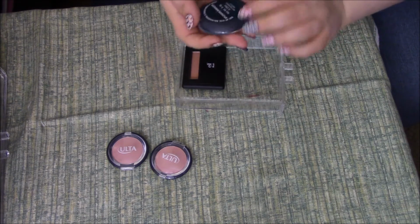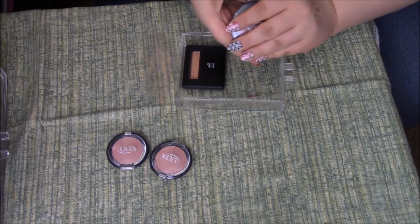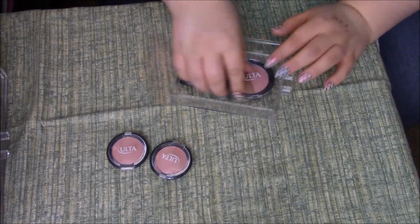And this is the Ulta Splendor bronzer, apparently. It's a blush and a bronzer. And these are both pretty good shades for me, so I'll keep that.